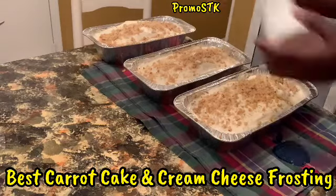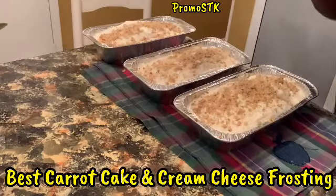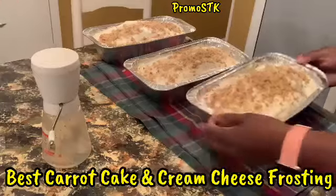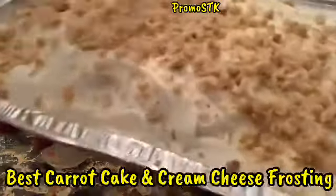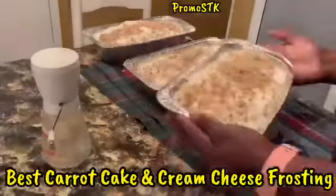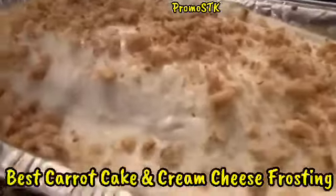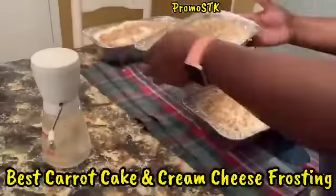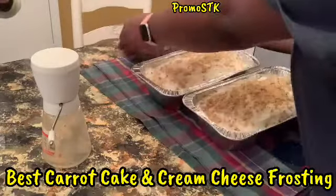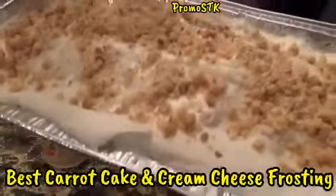Should we get this side of there? There we go. There you have it. Mmm, look at that goodness. So I'm just interested to see how this carrot cake is going to turn out with the carrots that I used versus me finally shredding the carrots. There we go. All right.